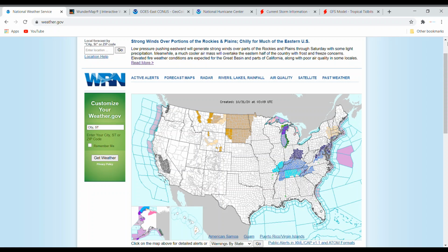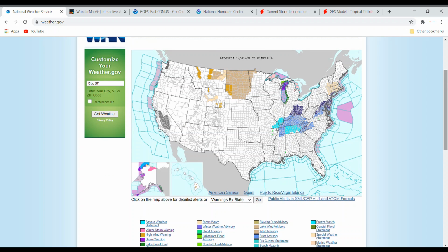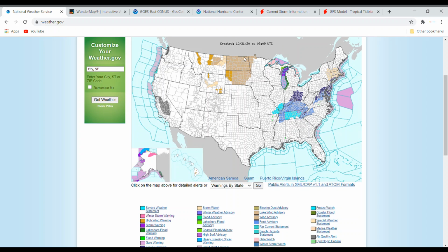First, I am on the National Weather Service page where we have seen a little bit of a calmer time in the continental US. The system that brought snow to the northeast has now moved off the coast, bringing behind it a pocket of cooler air, which is with the association of these freeze warnings, frost advisories, freeze watches, and these wind advisories and high wind warnings as well. Now let's move on here to the radar.